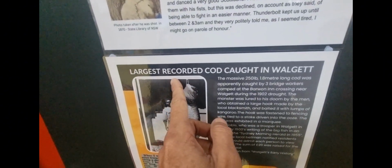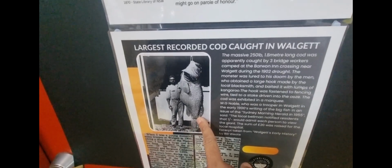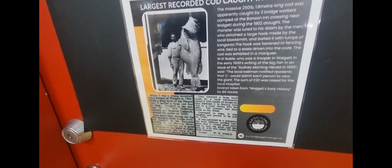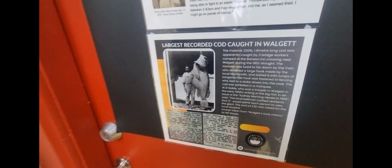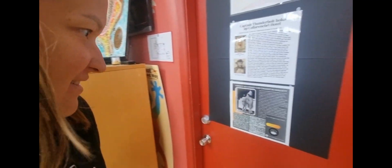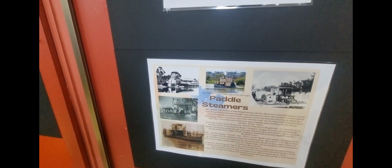So we come into the information centre and it says the largest recorded cod ever caught was in Walgett, and look, 250 pounds. I don't know how that converts, but it's a lot. Wow, what a monster. Imagine pulling one of them out of the river here. It's like a creek. You would have been able to see that thing moving around. And they used to have paddle steamers too, eh? I don't know if there's any still going around here, but that looks pretty cool too.